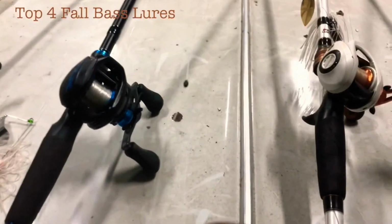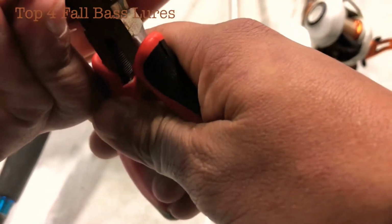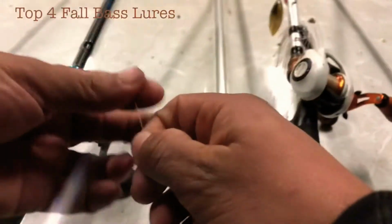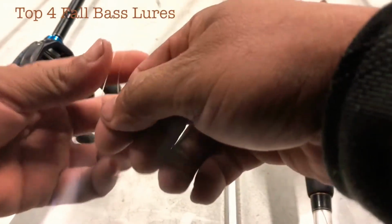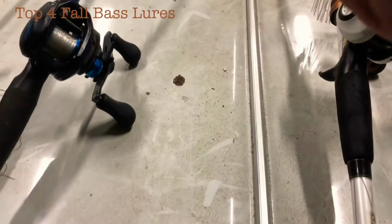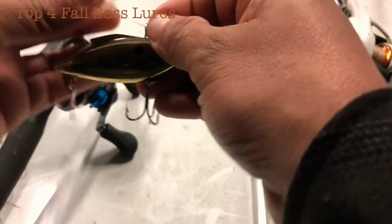But now, I just want to show y'all, per request of a viewer, our two favorite knots. First one I'm going to show you is probably the strongest knot. It is just the classic Palomar knot, and I like to use it on pretty much everything if I have time, and I'll explain more on the time later. But for now, all you're gonna do is make a loop in your line, put it through the eye. Some people do this different. It ends up being the same, but you just want to put that loop right through there.